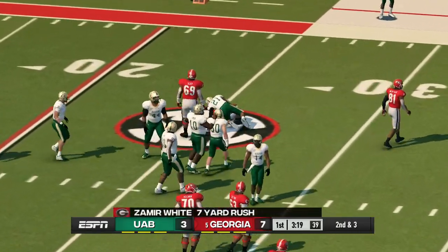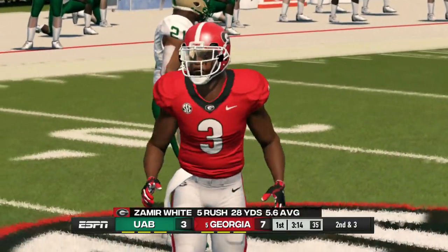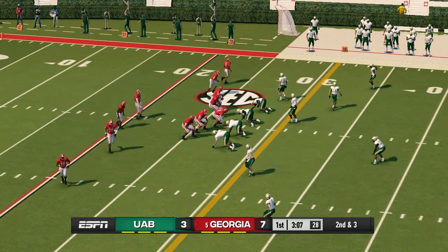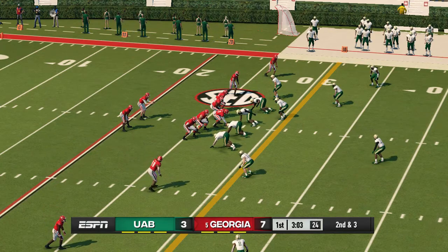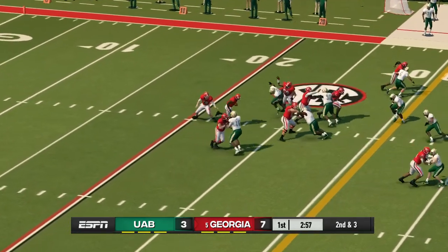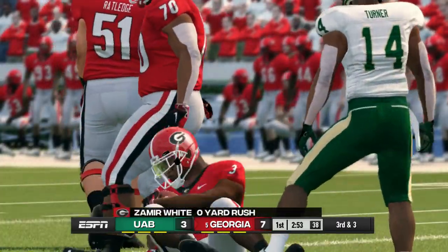Brought down after a nice run up the middle. They need about 3 yards to get the first here on second down. That's a great tackle at the 27.